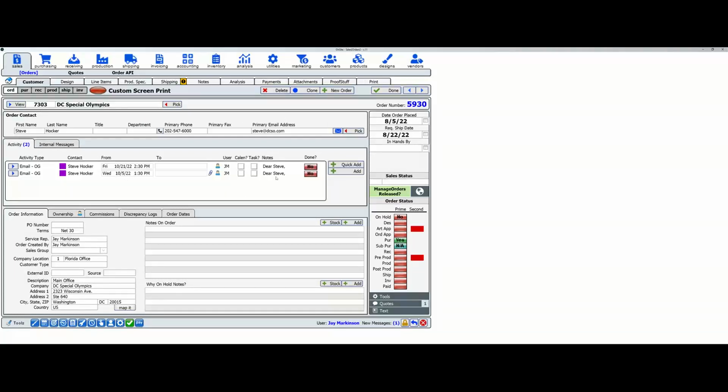So you can see on 10/5, I sent Steve 1 email, and on 10/21, I sent him another email. So this is a way to communicate. Now, it's only outbound emails, so inbound emails are not getting dragged into the system. Only outbound emails are getting sent from the system. So that's kind of a way to communicate with customers via email.